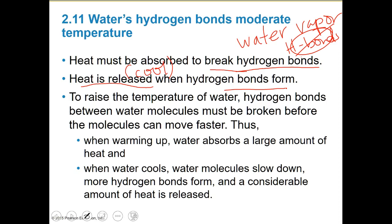So to raise the temperature of water, hydrogen bonds between molecules must be broken before the molecules can move faster. When warming up, water absorbs a large amount of heat, and when water cools, those molecules slow down, more hydrogen bonds form, and a considerable amount of heat is released.